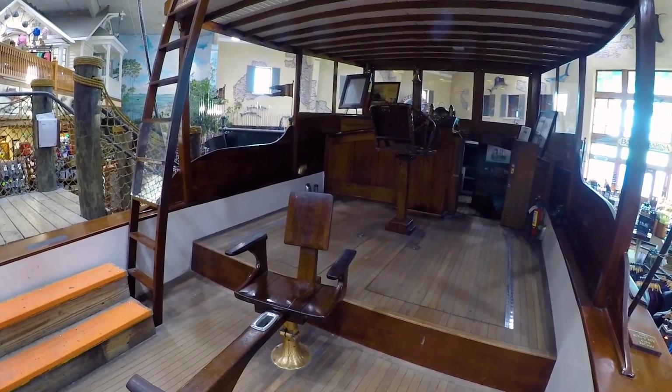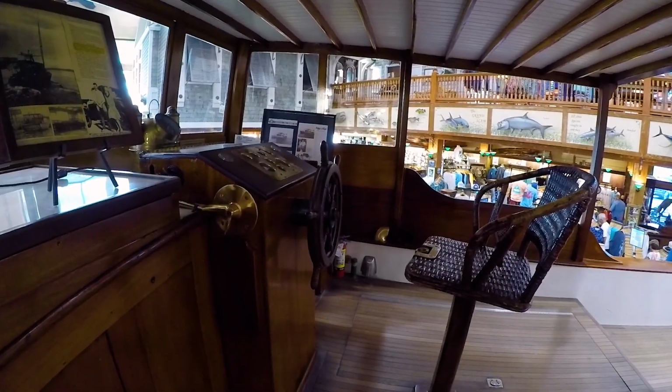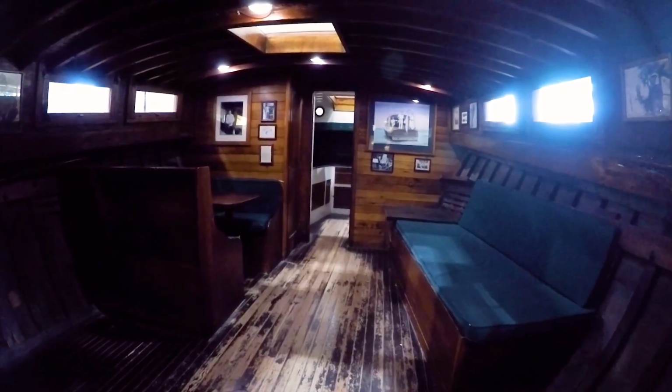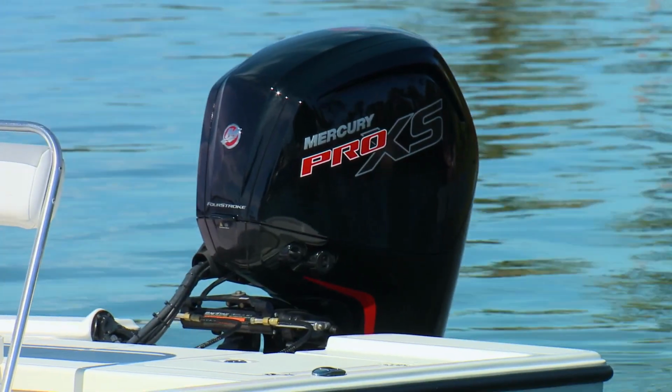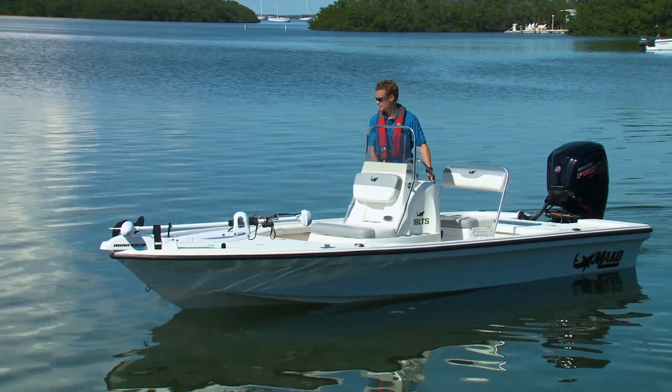Not only can you touch and feel Pilar, but you can climb aboard this 85-year-old piece of history, take a peek inside, and even go below deck. With a few provisions in hand, it was time to get down to business and take our first Mako for a spin.